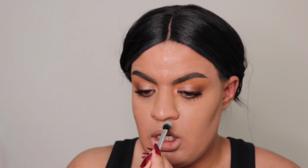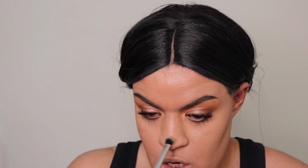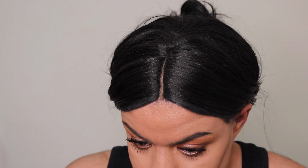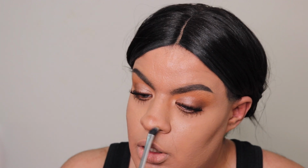Alright, now I'm gonna bronze up my... No. She didn't contour her nose all the way, she just did like you guys saw. I'm gonna be using a similar brush to what she used, and so she basically put it right here. Girl, you have a perfect nose. We don't. This might not work for me, but so she just put some here, and I do that. Oh my god, that was way too much bronzer. How is that contouring my nose?